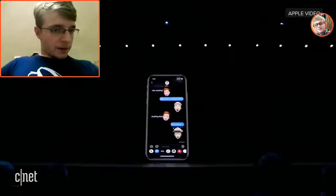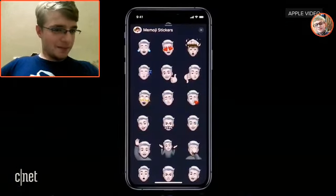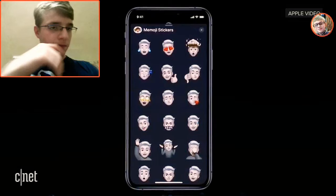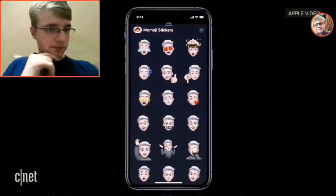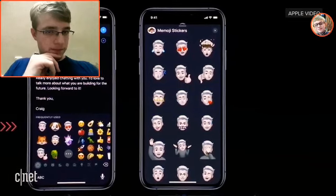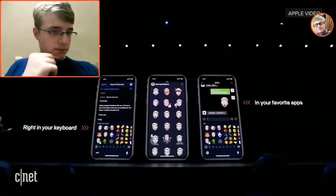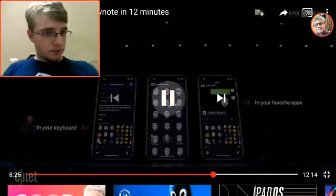Emoji in your conversations, you can now do it like this. We automatically create a sticker pack for you for each of your emoji. Now, of course, you can use them in messages, but we've also incorporated them right alongside emoji in the system keyboard. So you can use them in apps like Mail or your favorite other apps like WeChat.